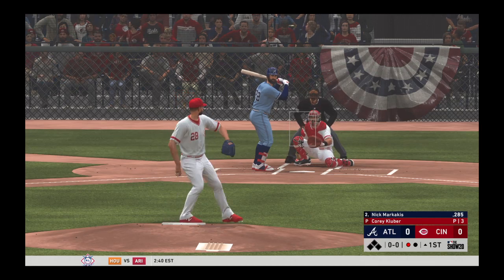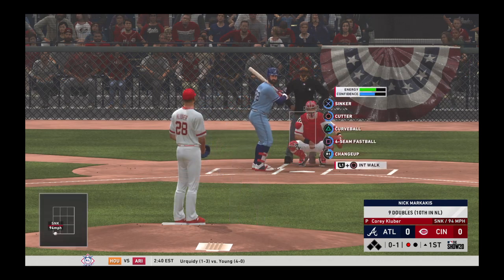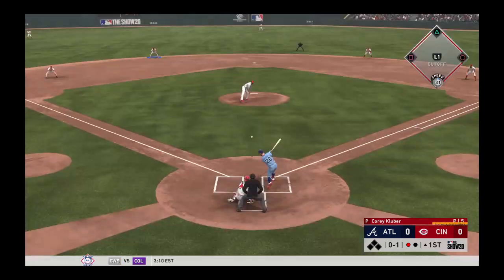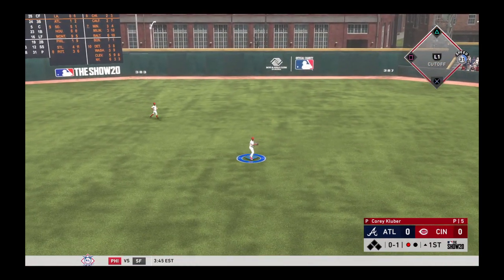Here's the first pitch to him. Nick Markakis comes on with one gone here as he looks at a called strike one. Into center field, line drive, base hit.